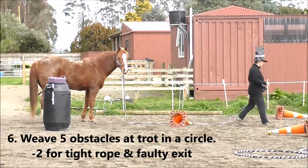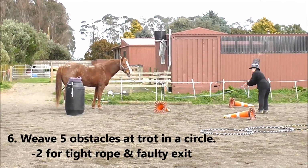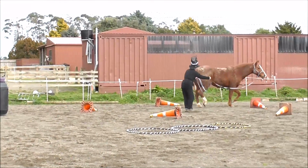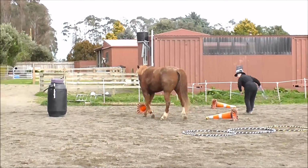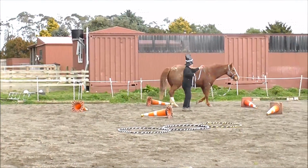Now we're on to number 6. Weave 5 obstacles at a trot in a circle. And we lost 2 points for a tight rope at some point, and because we exited incorrectly. So she missed that one, so we started again.